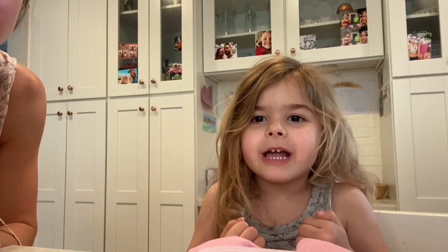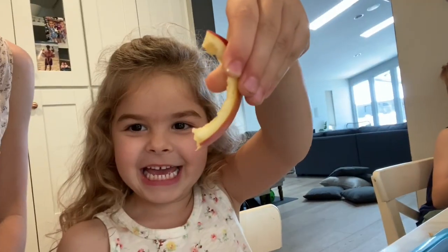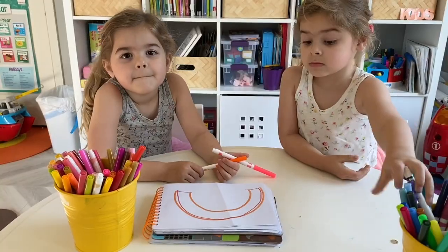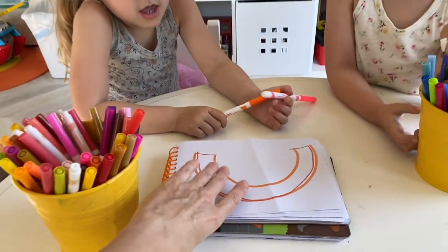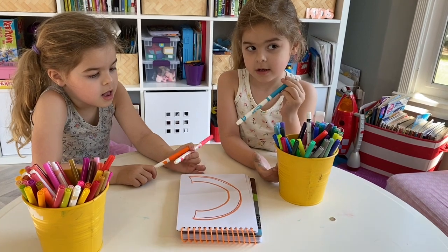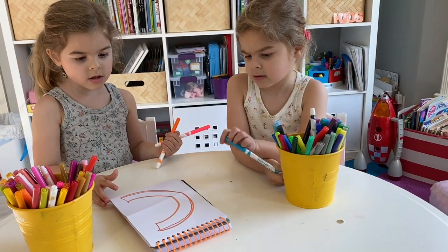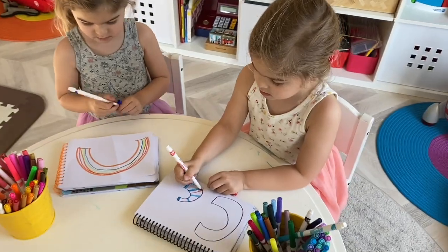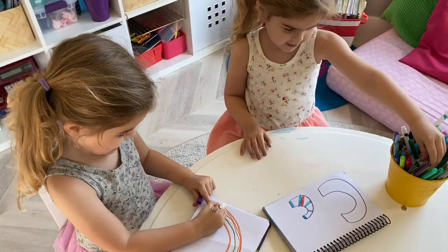Hey kids, today we're going to learn about the letter C. C! Mommy, is this your rainbow? No, it's not a rainbow. Guess what this is? It's the letter we're working on today. C. You're right. So it goes this way? Yeah. Do you want to color it in? Lola, your rainbow looks beautiful so far.